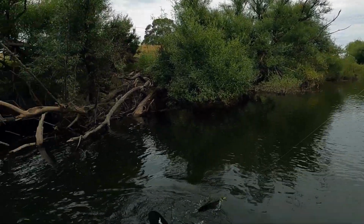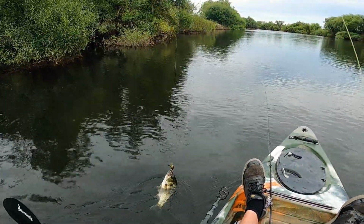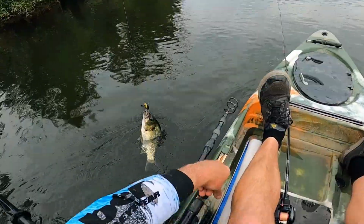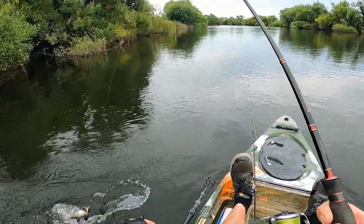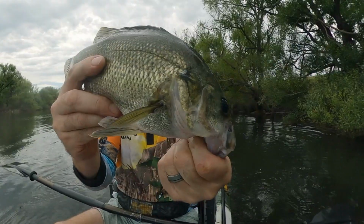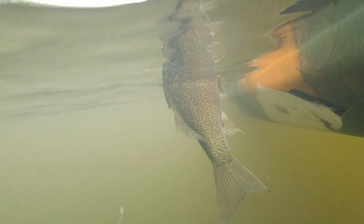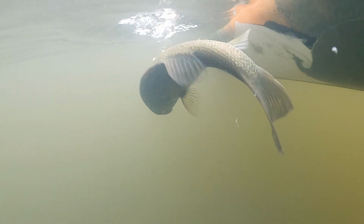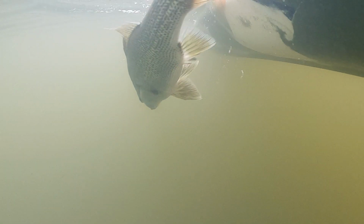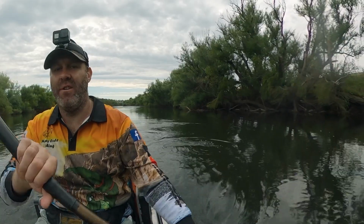Yes. Oh, okay, it's a decent bass. Yes. Oh, that's so good. How good, guys? How good is that? 35 on the nose, 36 if you had a nose, I reckon.